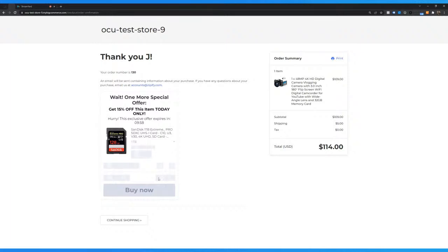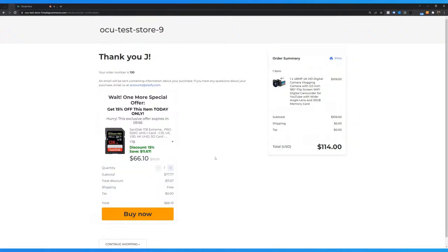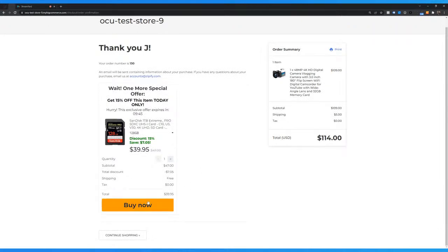There's the offer that we just set up, with the discounts included. Shipping is free. You can use this variant selector to select a specific variant if you'd like to. And once you do that, it'll recalculate dynamically on the page. And then we'll go ahead and click buy now.